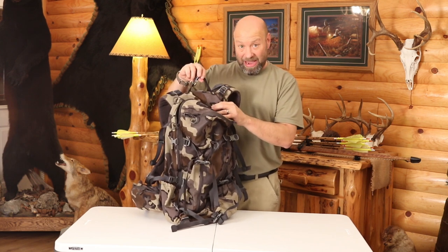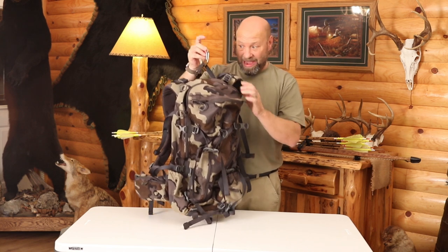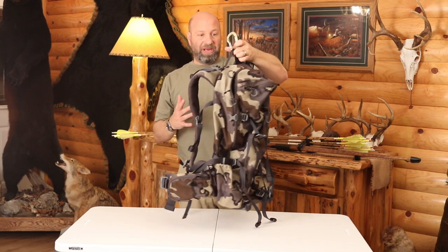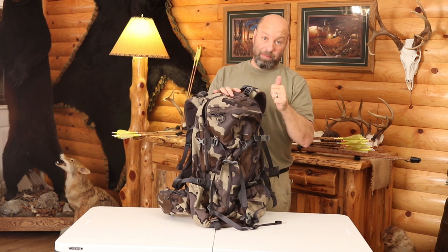And they do give you a handle, okay? Remember how many times I've complained about that? You know, not having handles on backpacks? I need to hang this thing from a tree, okay? They give me a handle right there so I can hang this in a tree stand. So many packs today don't put a handle on there. It pisses me off. This pack, amazing, okay?